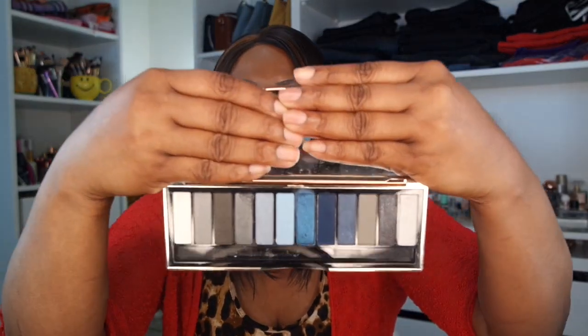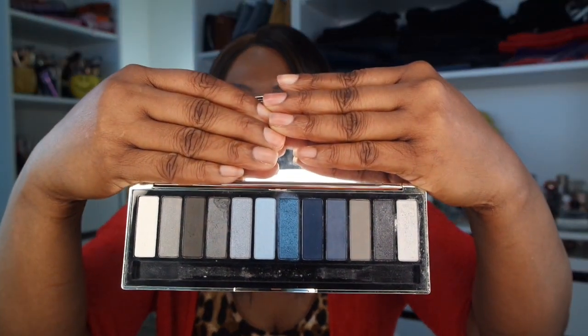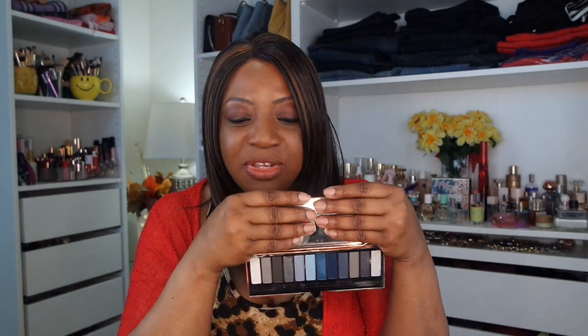When I'm going out with my friends, let's just say I'm going to an evening event, I can definitely do this. And if I feel like doing something really smoky, I can really go to town with this one, like a blue smoky. This beautiful light blue one right here is really, really lovely. A gray smoky eye. The colors are just beautiful. And I really don't know where I've got this palette from. I've had it in my collection for such a long time.